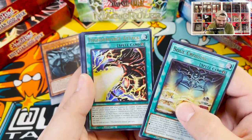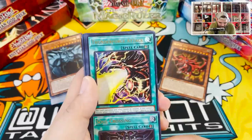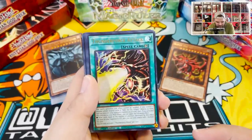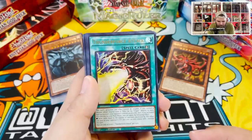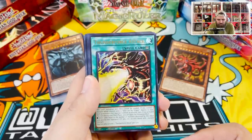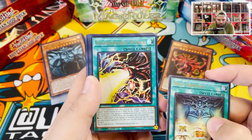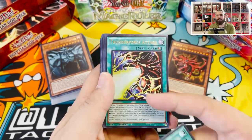All right, you guys. Thunder Force Attack. Here we go. The effect: this card's activation cannot be negated. If you control Slifer, destroy as many face-up monsters your opponent controls as possible. Then if you activate this during your main phase, draw cards equal to the number of monsters you destroy by this effect. Wow. You can only attack with one monster with this effect. That's crazy, dude. I like this one, guys.